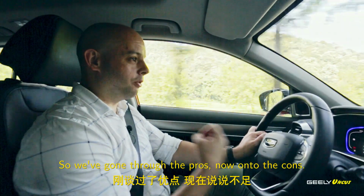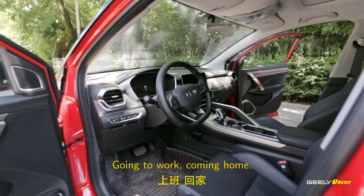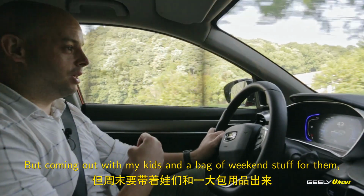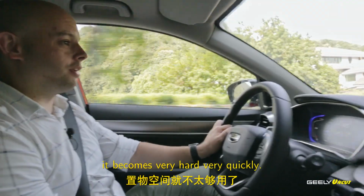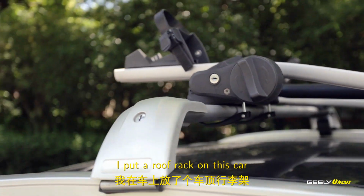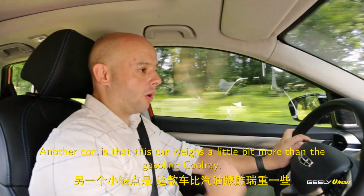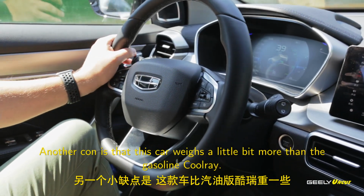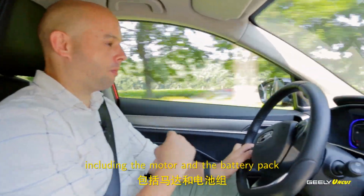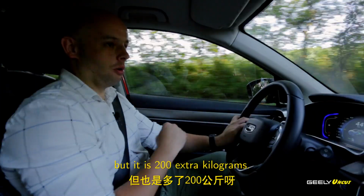So we've gone through the pros, now onto the cons. One of my biggest cons with this is that it's not the biggest. Going to work, coming home, perfect. But coming out with my kids and a bag of weekend stuff for them, it becomes very hard very quickly. And probably a problem that doesn't really apply to most people. I've put a roof rack on this car, and that thing generates way too much wind noise. Another con is that this car weighs a little bit more than the gasoline Coolray. So all of the electric system, including the motor and the battery pack, adds an extra 200 kilograms. It's very well balanced, but it is 200 extra kilograms.